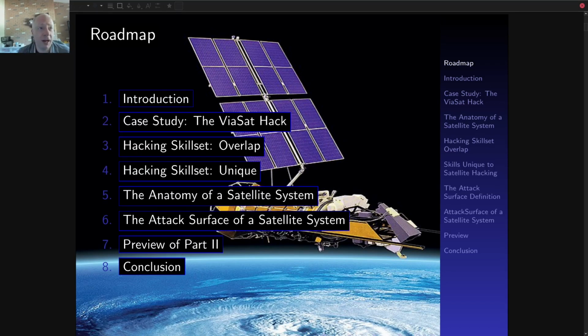In this presentation, I'm going to cover 7 things. First, I want to cover why it's important to test the security of satellites. Next, I want to present a case that demonstrates what can go wrong if satellites are left vulnerable. In this case, I will discuss the ViaSAT Ukraine hack. Third, I want to talk about the skill sets that both overlap with more familiar penetration testing arenas and those skills which are unique to satellite penetration testing, interweaving a discussion on the anatomy of a satellite system. Fourth, I want to talk about the attack surface of a satellite system. And finally, I want to discuss what I plan to cover in future parts of this series.